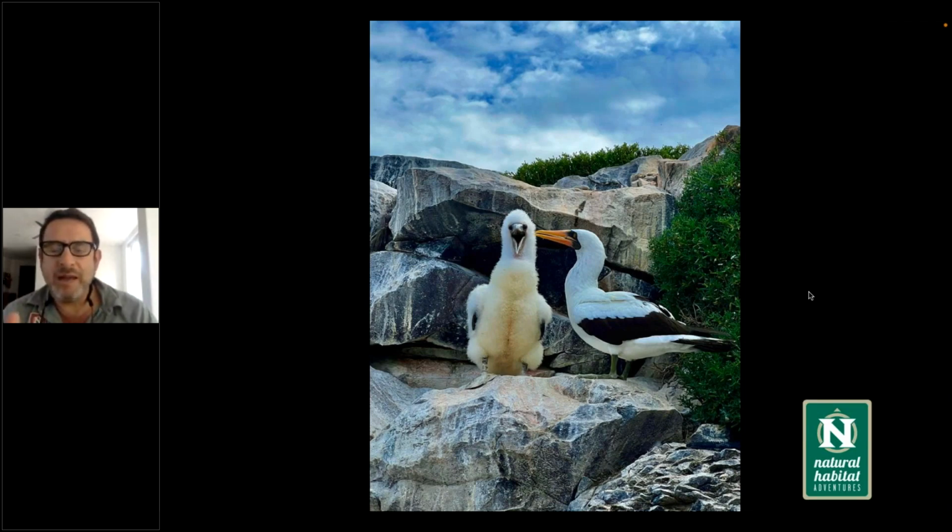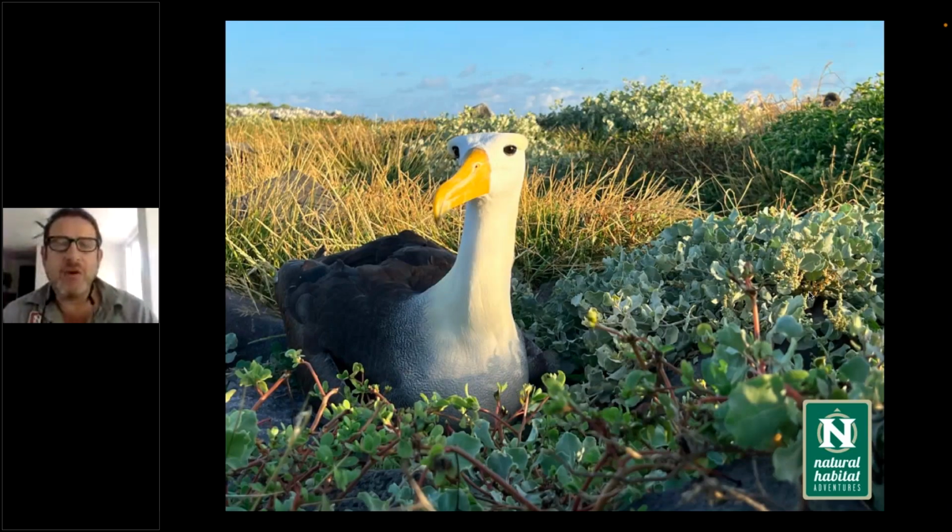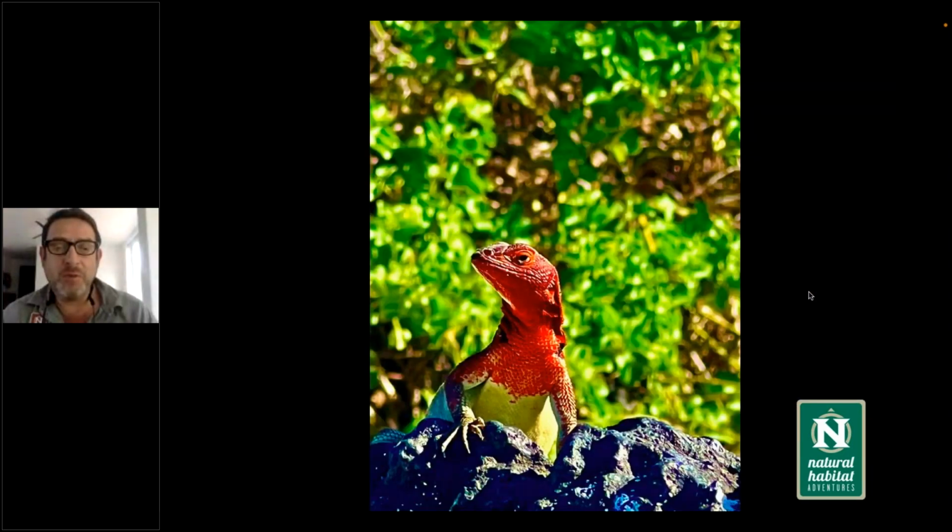And one of the highlights of Española is to see the wave albatross. And they come and nest here only on this island, and they travel all the way to Peru to hunt for food for their chicks, specifically squid. So it's a beautiful bird that we can see for most of the year in Española. And this is the lava lizard from Española. This is a beautiful female. And another endemic species that only happens here in Española.